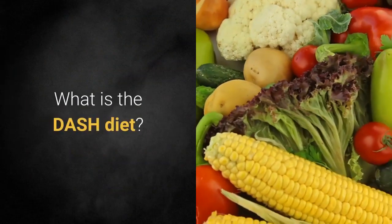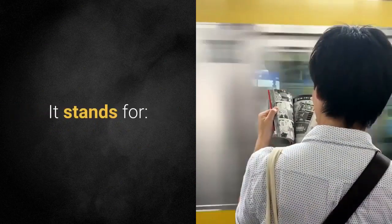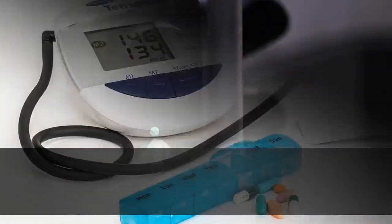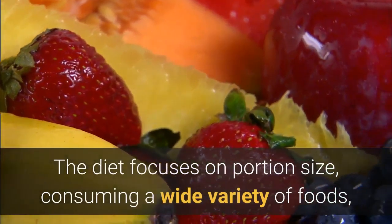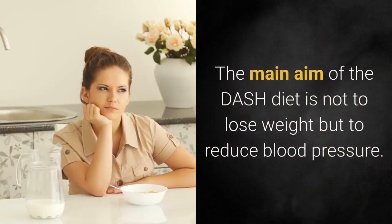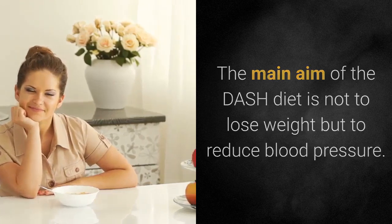What is the DASH diet? DASH is an acronym. It stands for Dietary Approaches to Stop Hypertension. The diet focuses on portion size, consuming a wide variety of foods, and obtaining the proper amounts of nutrients. The main aim of the DASH diet is not to lose weight but to reduce blood pressure.